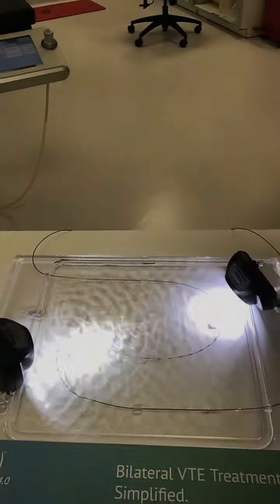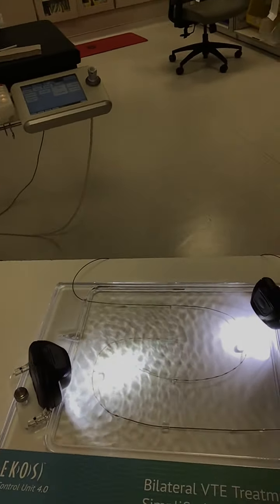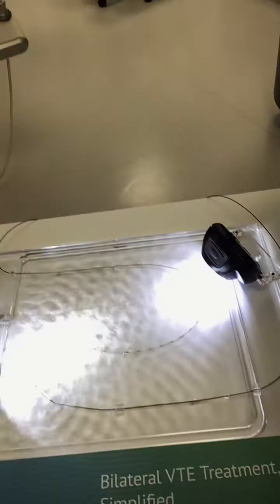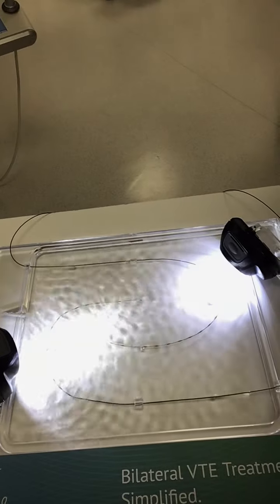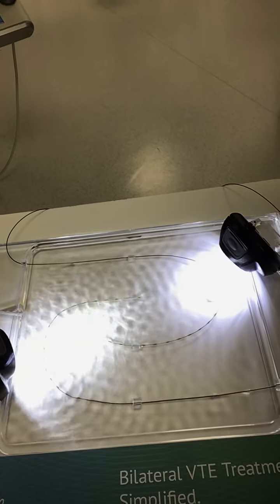Those ultrasound waves are so powerful that they're able to drive that TPA deep into the clot to get thrombolysis. And there goes one of my earbuds. So that is exactly how our technology works. This is a water demo that hopefully our field sales teams are using out there.